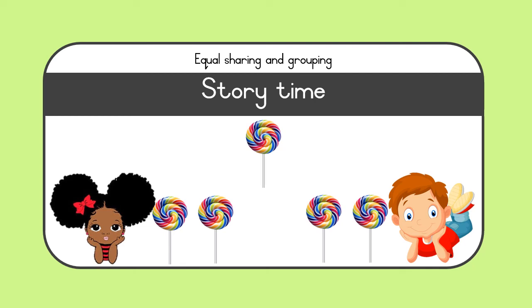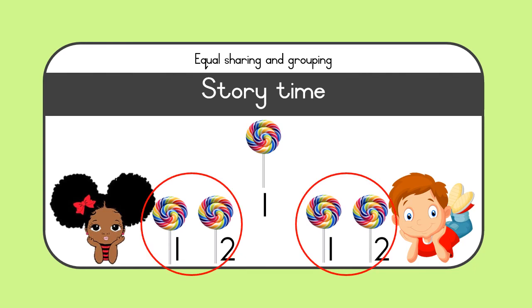Let's quickly count how many lollipops each friend got. Vanessa got 1, 2 lollipops. Ben got 1, 2 lollipops. And I am left with 1 lollipop. That means there are 2 groups of equal 2 lollipops and I am left with 1 lollipop. Good job, friends.